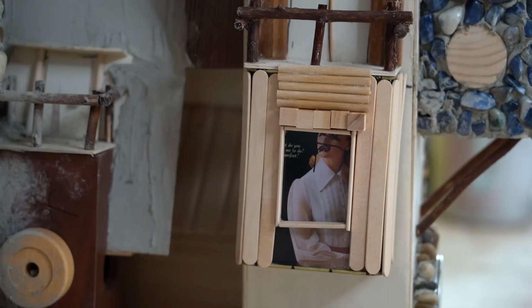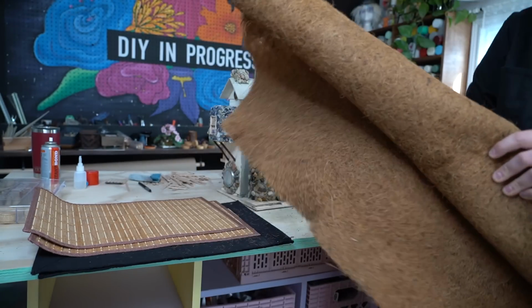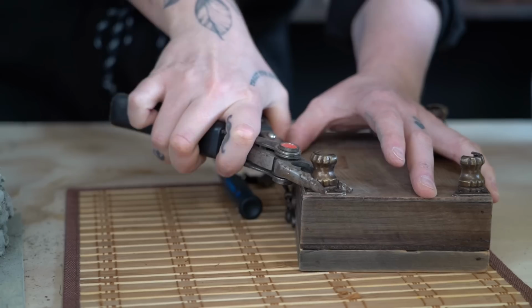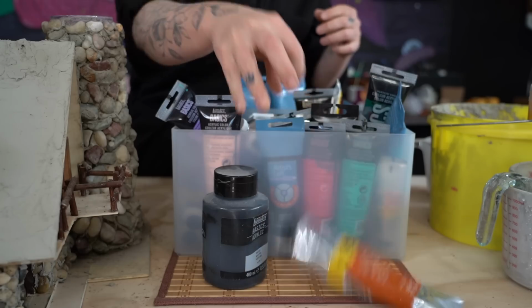Oh, and look what I found, a cocoa mat, which I thought would make a great rooftop. Now, I've had this roll for so long, actually 2 years to be exact, so it was time to finally put this to good use, but we will come back to that in a few. I still had a few details to get to, like stealing the foot of this thrifted box for a roof detail, and painting literally the entire thing.